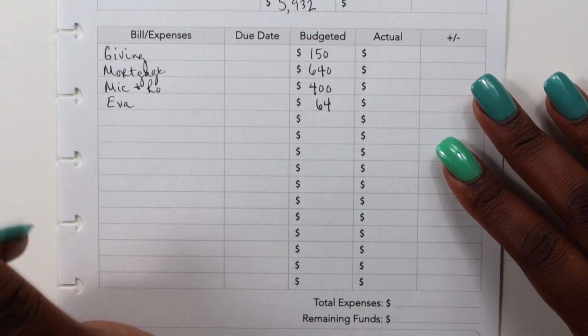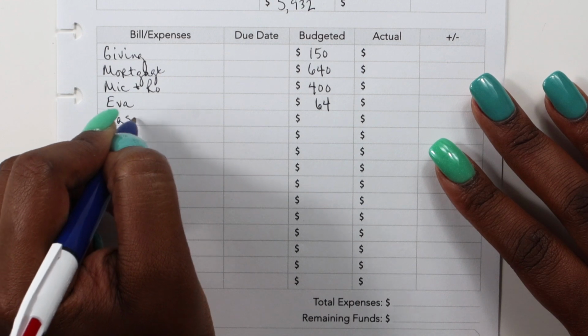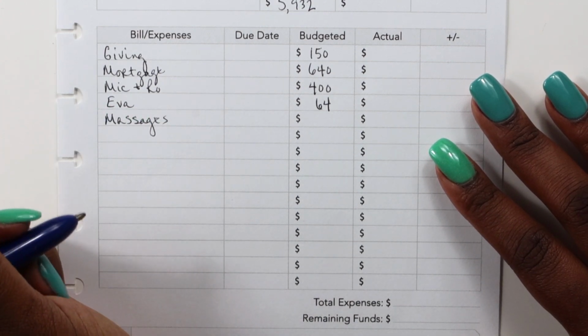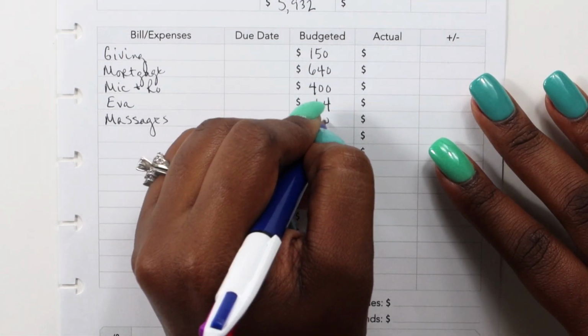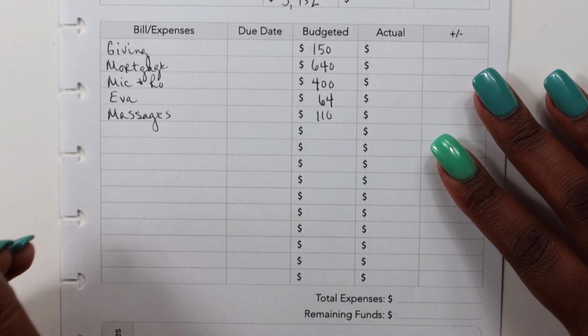Yeah, okay, anyway. Next up is self-care. My husband has us scheduled for massages every 2 weeks. He works very hard. I work hard at home, but he works hard at work. And so $110 goes to that. Love, love, love it. And then my savings challenges.